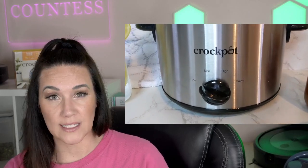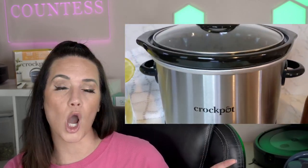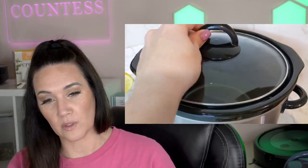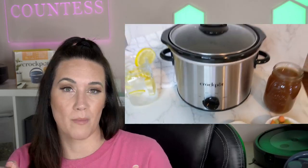It's great for parties. It's great for hosting. I have done a hot cocoa bar with this. I've also done an apple cider bar for parties with this. I've done a soup bar with this. It makes it easy to serve a bunch of people. And that's why I have so many of these small ones, because I'll use them at the holiday season so much. It's worth its weight in gold for me.